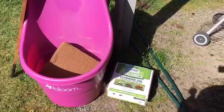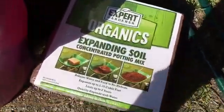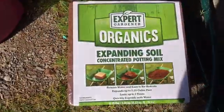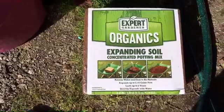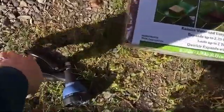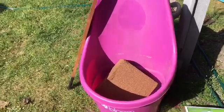So I have one opened, but I wanted to show this to you guys so you could see it really good. And that's what it looks like. They're showing it in a wheelbarrow with water being put onto it. And I've got my water here, and I've got my poker stick that I used in the fire right there so I can poke at it.